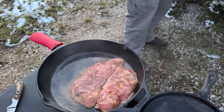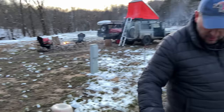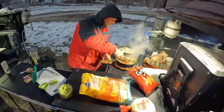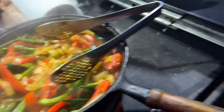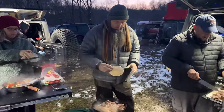James is in charge of the steak and the shrimp, and I'm doing veggies and the chicken. The sun's going down and it's stupid cold and we're hungry. The faster we cook this, the quicker we get over to that fire. All right, chicken's done. Veggies are done. Guacamole's done. Steak's done. Shrimp is almost done. Some of this steak is a little more medium.